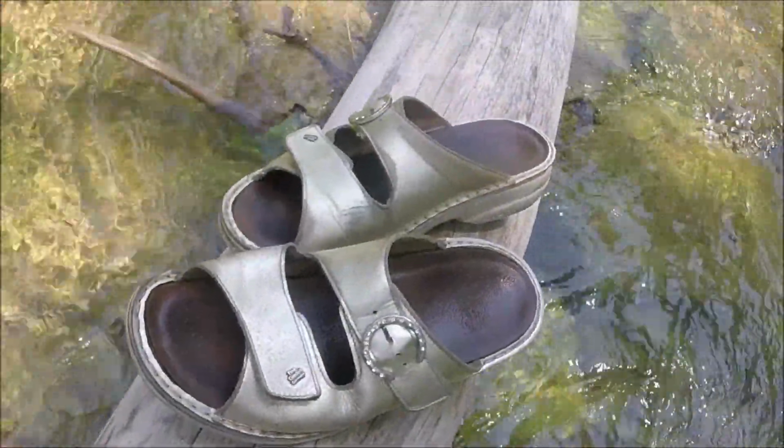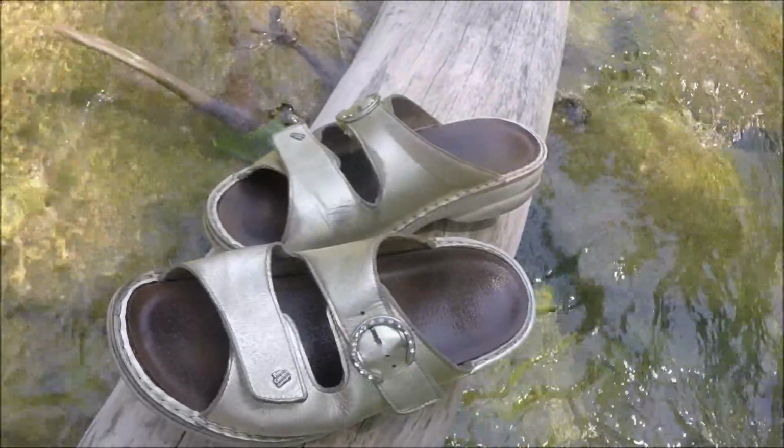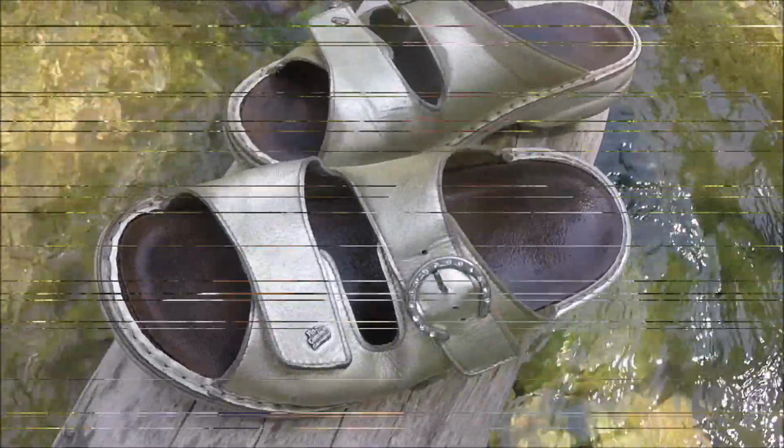My shoes are wet. We're here at St. Edward's Park in Austin, Texas. And it's very beautiful here. Very calm. The water is so beautiful. Feeling so cool. So clear, clean, full of fish.